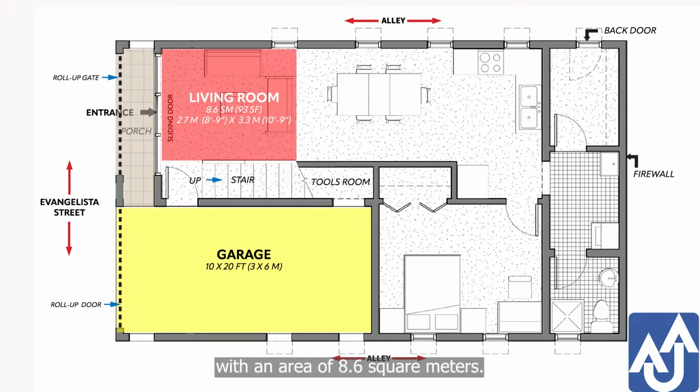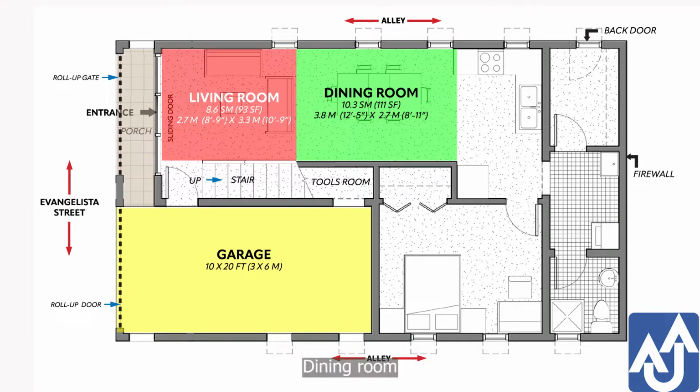Living room. With an area of 8.6 square meters. It has a dimension of 2.7 meters by 3.3 meters. Due to privacy, it has a 5 feet sill height window along the wall between the exterior wall facing the alley roadside. Dining room. With an area of 10.3 square meters. It has a dimension of 3.8 meters by 2.7 meters. Due to privacy as well, it has a 5 feet sill height window along the wall between the exterior wall facing the alley roadside.